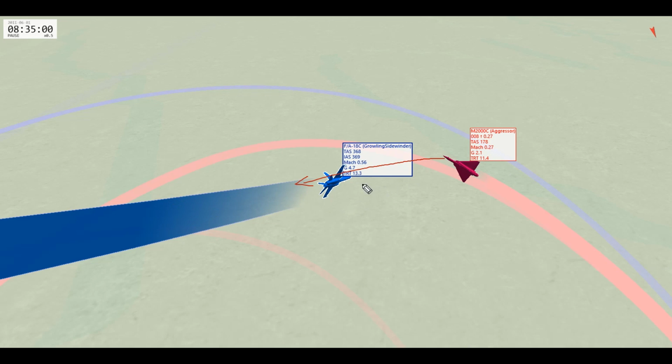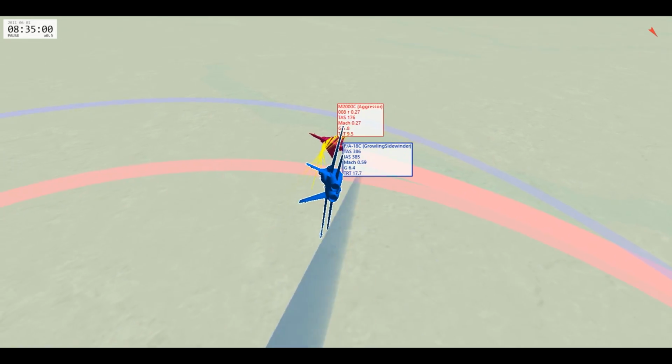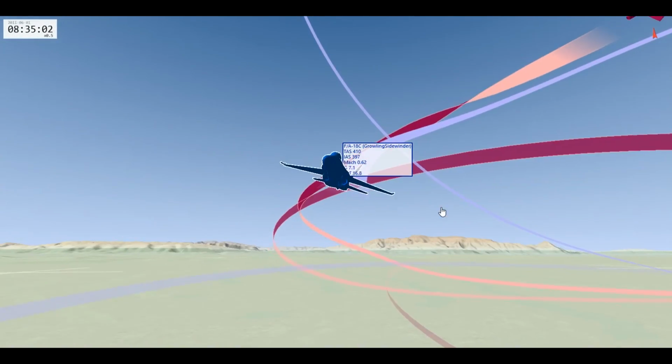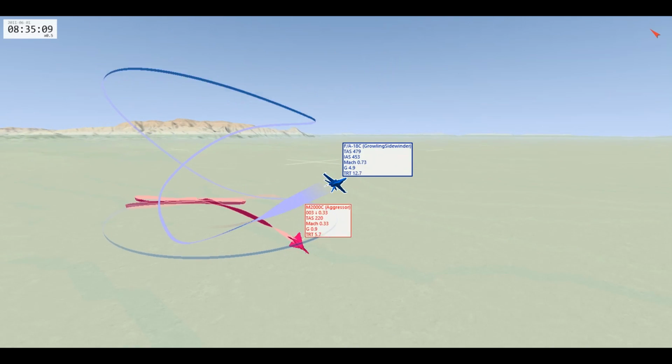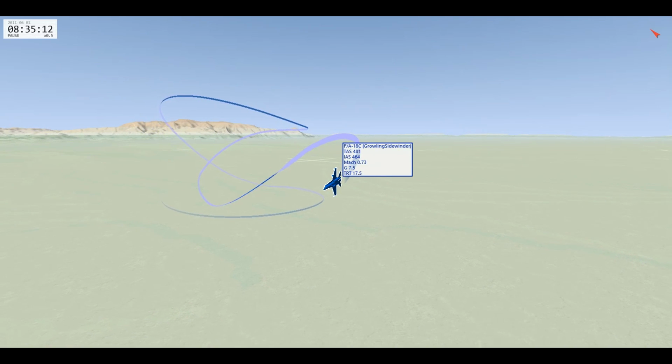At which point I'll have to correct by leveling out and going vertical and maneuvering in relation to the bandit to try to get back on his 6. So that's what he can do, but he has to have the perfect reaction time. And right here, he just doesn't have the speed to do anything. So he's just praying that I miss, which I don't. So he's dead.